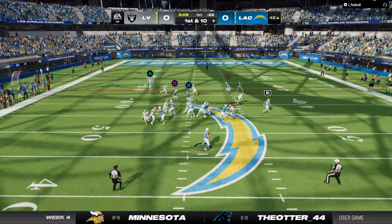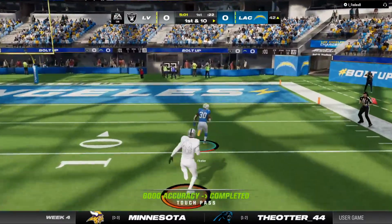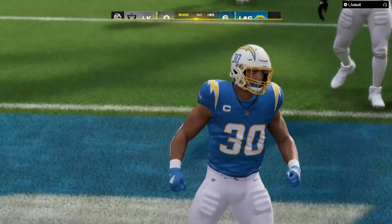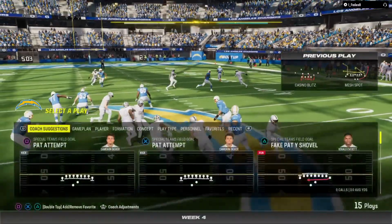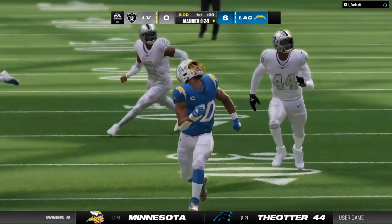On first down, it's Herbert. He'll get this to Ekeler, and all the way in for a Charger touchdown. Austin Ekeler, his fourth touchdown on the year. And the Chargers get the upper hand as they're on the board first here this afternoon.